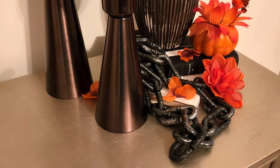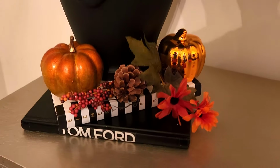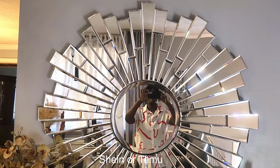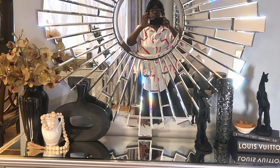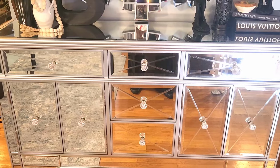Okay, right along in this area, I do have my candle pillow holder. And right along here, I do have a DIY book, that Tom Ford there. And here's the pot, the vase that I was telling you about. Those stems there came from Shein. Okay, back to this buffet table. Now here you see some different decor on it, and those books there were DIY as well, along with that vase that's holding those stems.